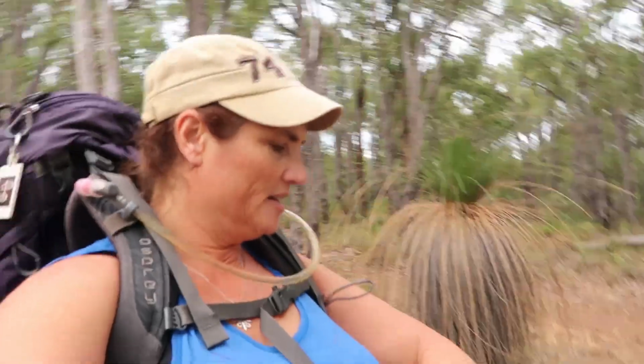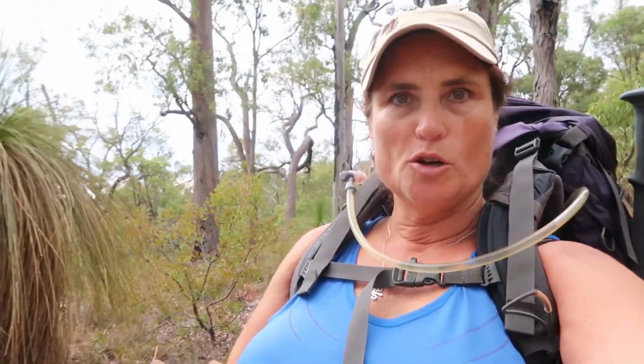How far in are we? Oh, I'll tell you. Not quite 2 k's. And there's a seat! That's a lovely seat. This is actually a new seat. 1.6. So, yeah, we're still in Jorgensen Park. We took a little while to get through because we were chatting away to people. There's a lot of people who walk their dogs through here.